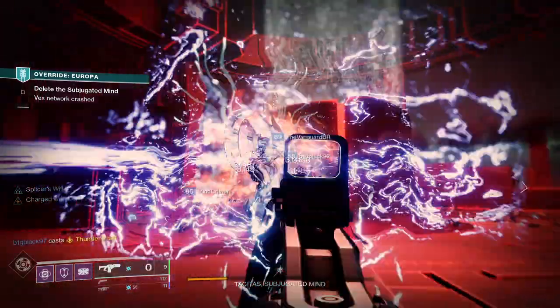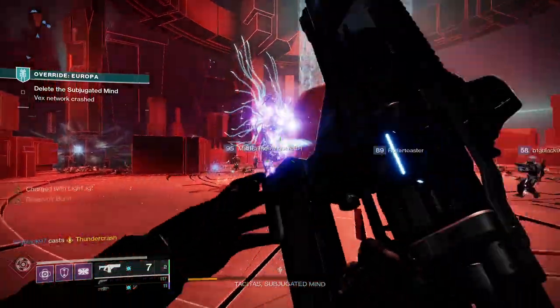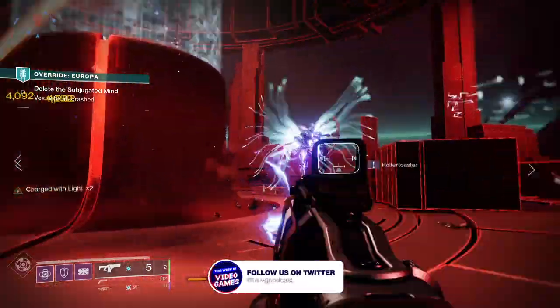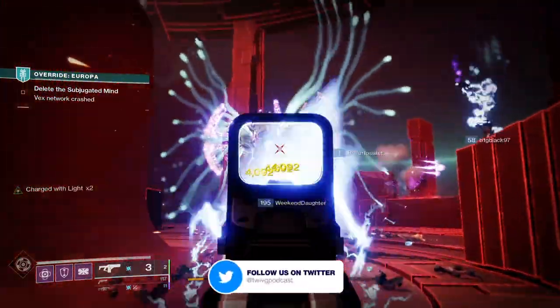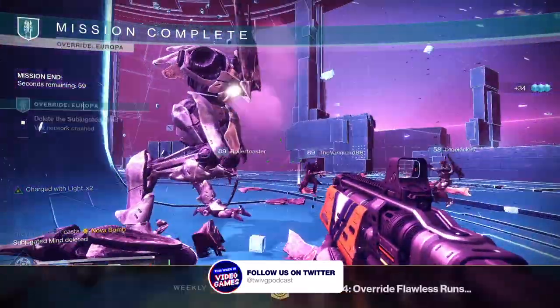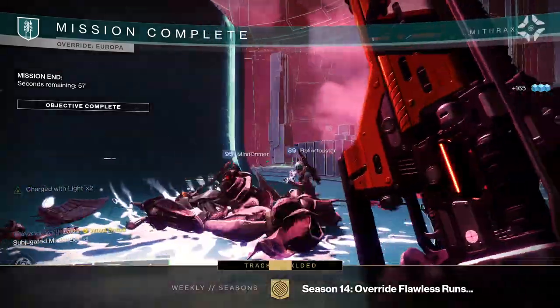PLUG ONE is a returning fusion rifle from Destiny 1. It's arrived in Destiny 2 as a random Nightfall reward. Well, today I'm going to have a look at the PLUG ONE, its stats, the god roll perks to chase for PVE and PVP, plus how to get PLUG ONE in Destiny 2.